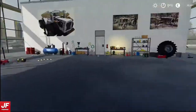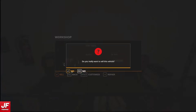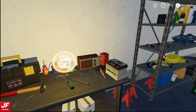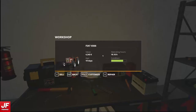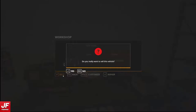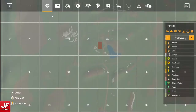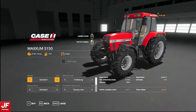Okay. So, we sell him. No, hang on. It's 33015. Let's just double check this. We need 4114 to be able to afford that tractor. Okay. Yeah, we can do it then. So we sell that guy, and then from the classified ads, we buy ourselves a beautiful new Case.